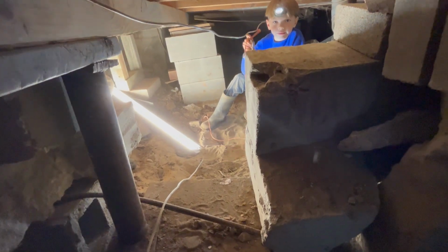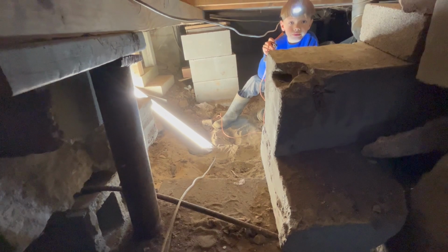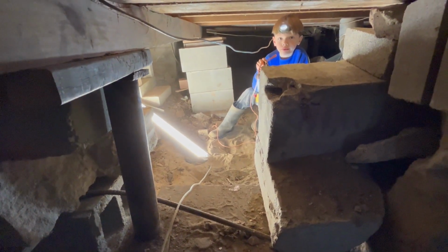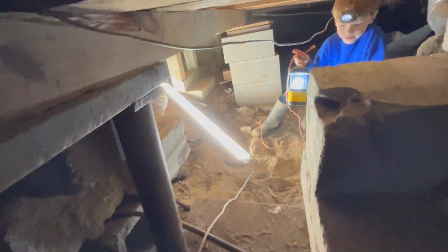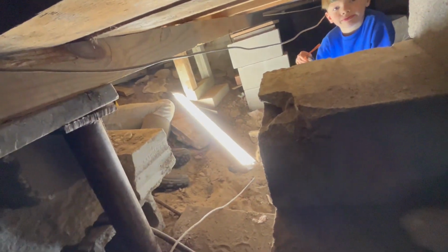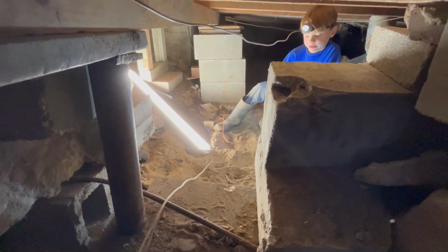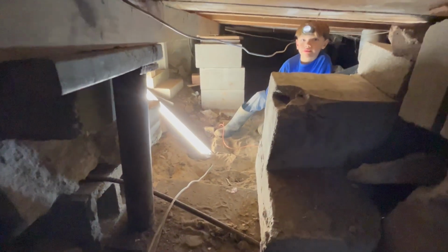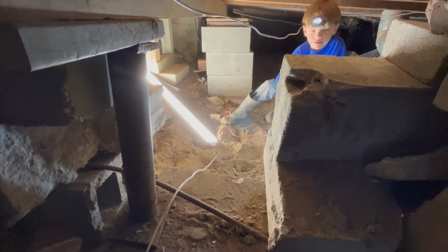Okay, I'm underneath the house here, and this is the first little hole that you have to crawl through the foundation to get to the other section of the house. And the area that we're going to is right around the corner there. So let me crawl through here because it's only about 18 inches wide. So I'm gonna have to go sideways through it.